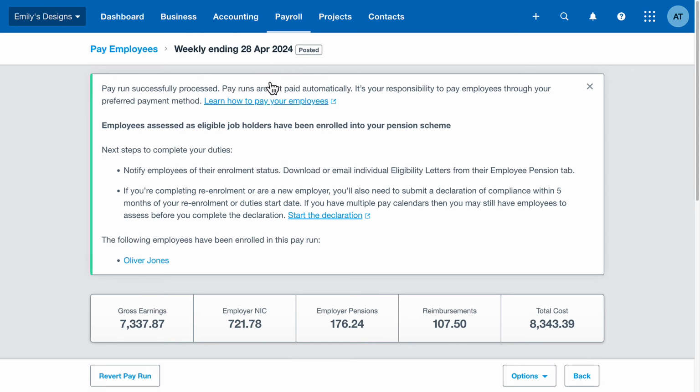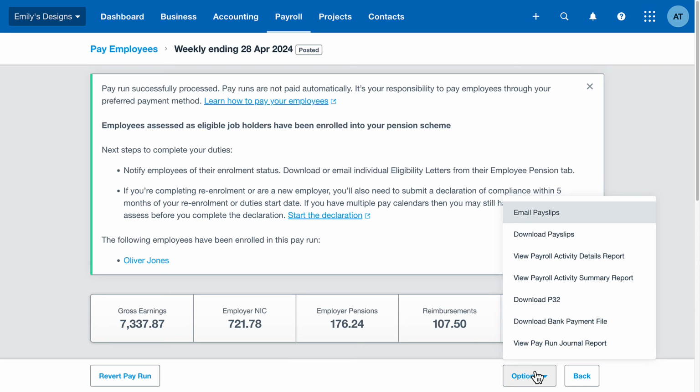And we can also see this big green banner, which lets us know that yes, the pay run has completed, but also that our new employees have been assessed for eligibility into the workplace pension scheme. And actually, Oliver has been enrolled. Now we will take a look at his employee record in a second, using that hyperlink there. But just before we do, we now have access to some further reports, now that we've completed the pay run.